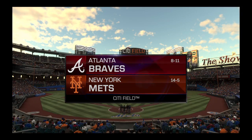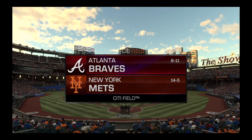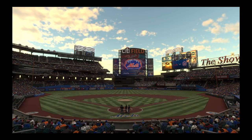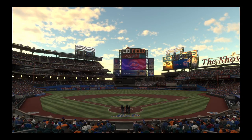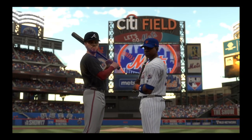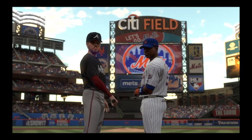We are under the lights this evening as we get you set for another edition of baseball on MLB Network. Tonight, game 2 of this 3-game series between the Atlanta Braves and the New York Mets. 2 great hitters lead their teams to battle next on MLB Network.